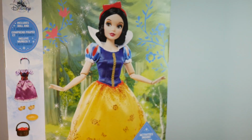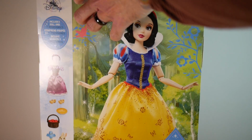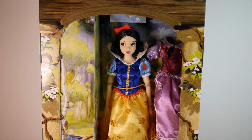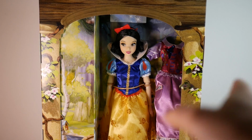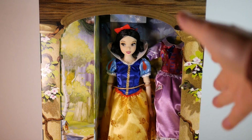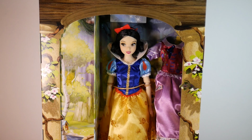Let me move this out of the way. So, okay, this comes down. So there she is in the box. Obviously when you buy her, you can't see the doll unless you actually open the flap and have a look, just to make sure you got a good one. But she's very pretty in there. They've certainly laid it out very nicely.